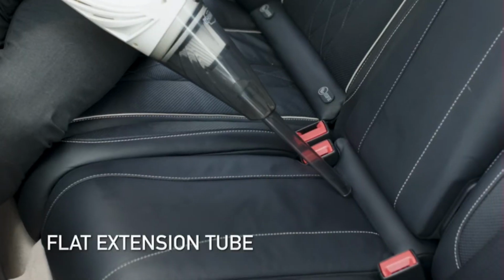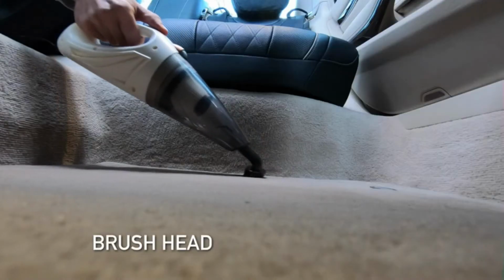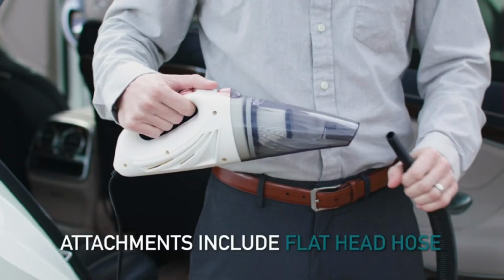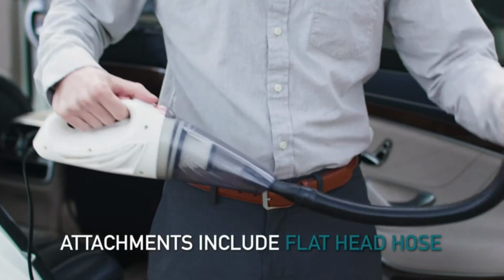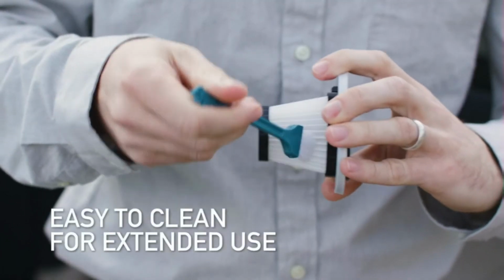This handheld device plugs into your car's 12-volt outlet and can pick up both wet and dry debris. Designed especially for the interior of your automobile, it comes with an extension tube for hard-to-reach corners as well as a brush head for carpets.